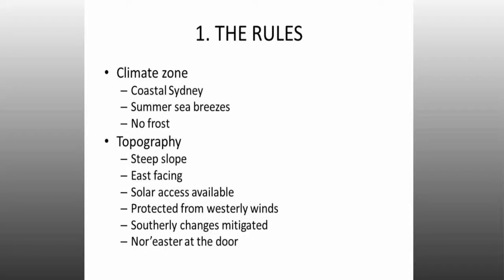Now, the westerlies in winter are the dry, cold winds that just tend to cut through everything, and in summer they're the hot bushfire winds. And this site is completely protected from them. So once again, we're able to bend a few rules which otherwise we would need to stick to.